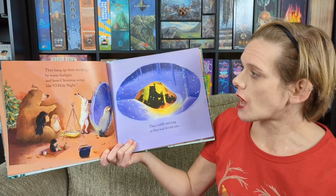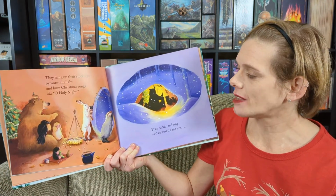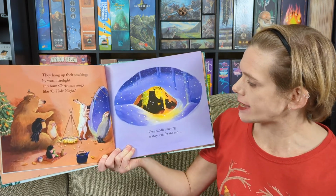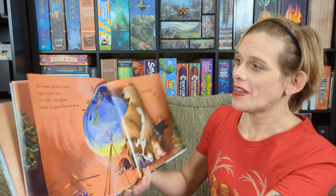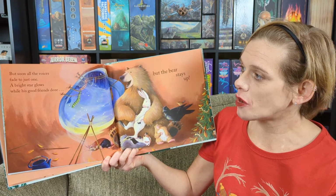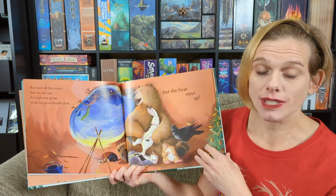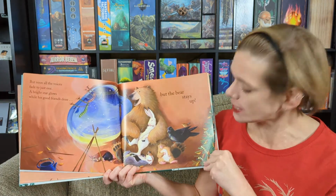They hang up their stockings by warm firelight and hum Christmas songs like "Oh Holy Night." They cuddle and sing as they wait for the sun. But soon all the voices fade to just one. A bright star glows while his good friends doze. But the bear stays up. No, he's the only one awake and they're all sleeping.